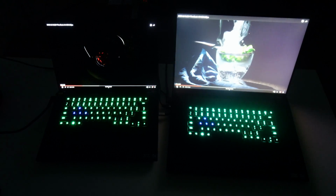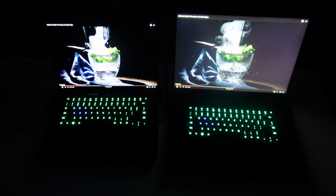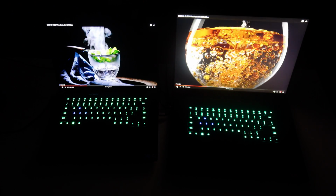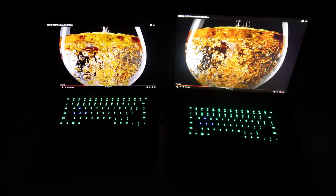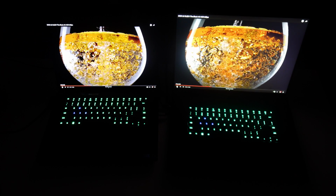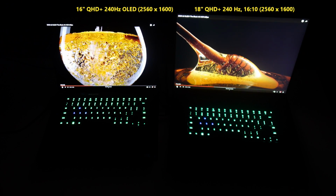So I really wanted to test out the 16-inch OLED screen by comparing it to my 18-inch Razer Blade gaming laptop from last year. The panel on it is a QHD 240Hz 16:10, 2560 by 1600. It's about a peak brightness of 500 nits. And I just want to do a comparison between the two of them.